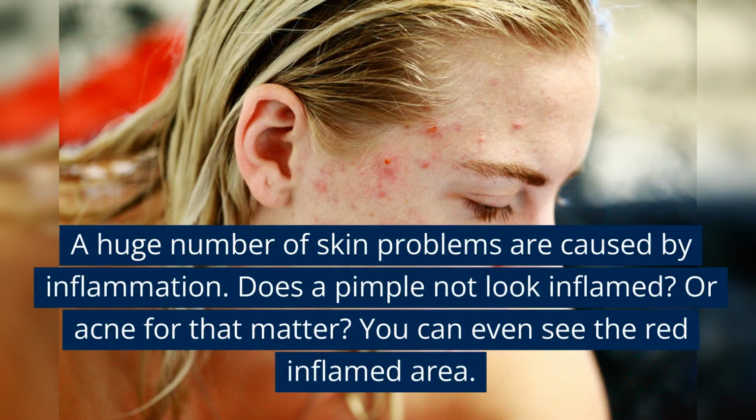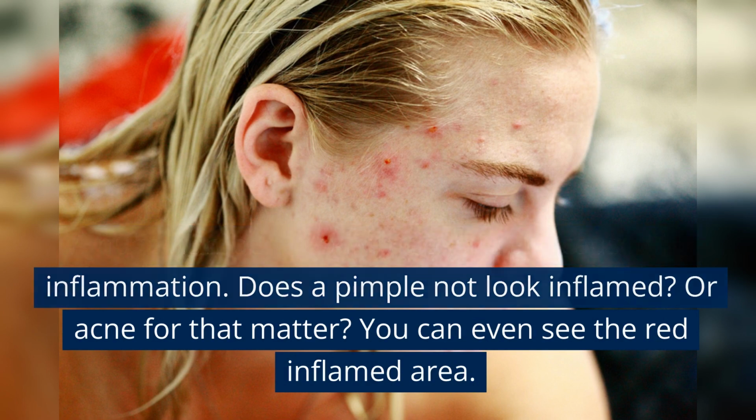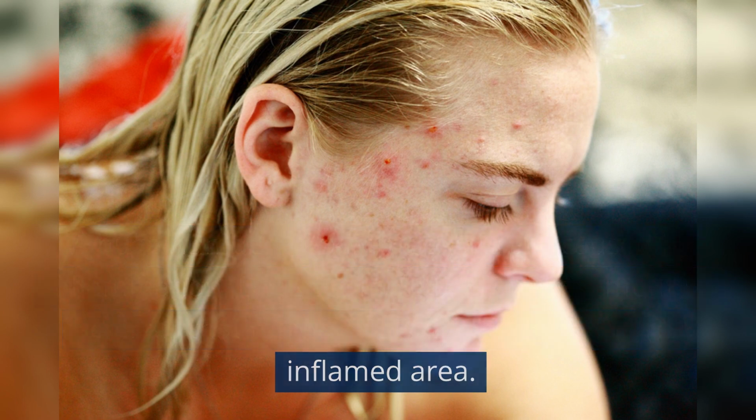A huge number of skin problems are caused by inflammation. Does a pimple not look inflamed? Or acne for that matter? You can even see the red inflamed area.